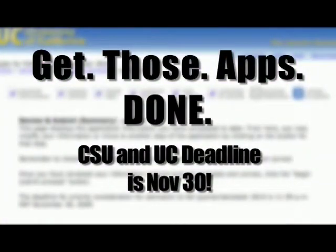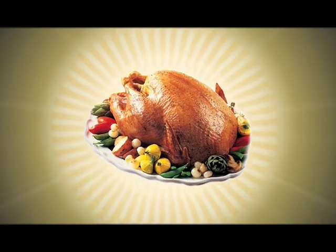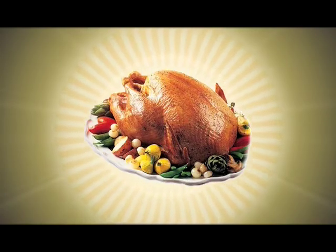Reminder, UC and CSU apps are due next Monday. Do not procrastinate. Make a goal to get those in before Thanksgiving. Tomorrow is the minimum day with dismissal at noon. There is no school Thursday or Friday.